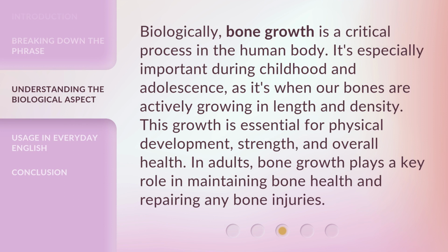Biologically, bone growth is a critical process in the human body. It's especially important during childhood and adolescence, as it's when our bones are actively growing in length and density. This growth is essential for physical development, strength, and overall health. In adults, bone growth plays a key role in maintaining bone health and repairing any bone injuries.